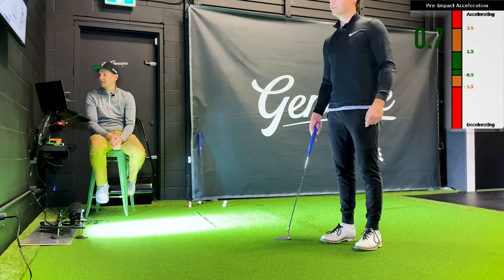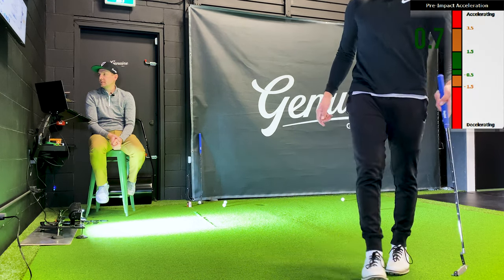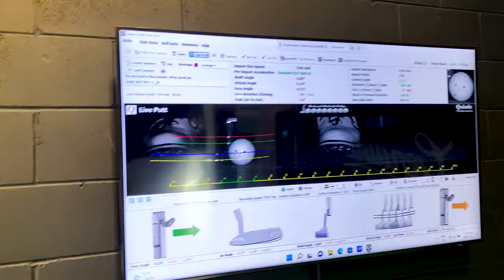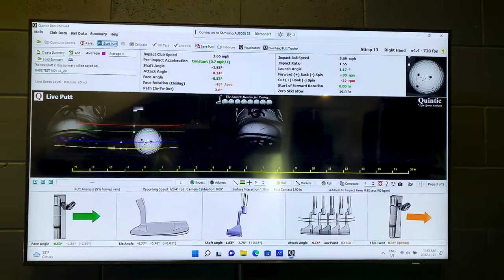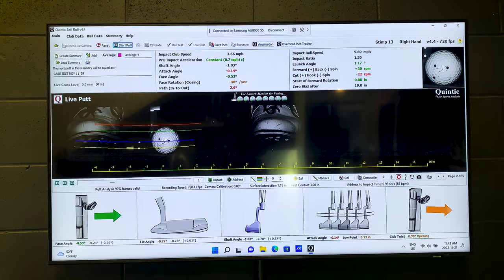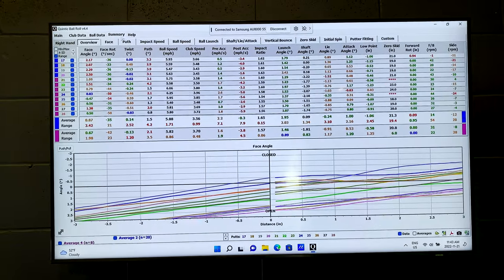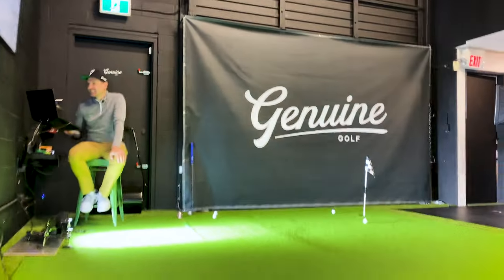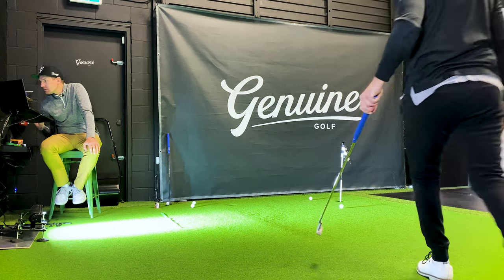Well, 0.7. The path, not great, but everything else is fine. And it went in. But you've got to think 2.6 isn't this huge. I'm not getting mad about it. I can't get it within 2.6, so I'm looking at that thinking it's fine.